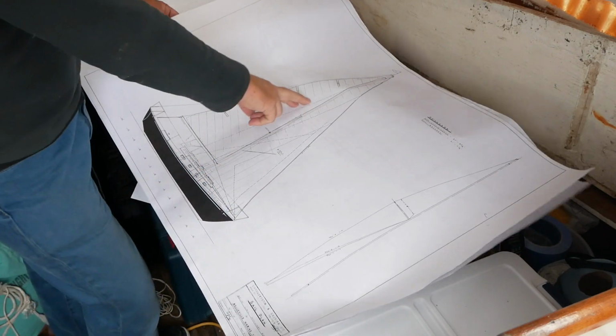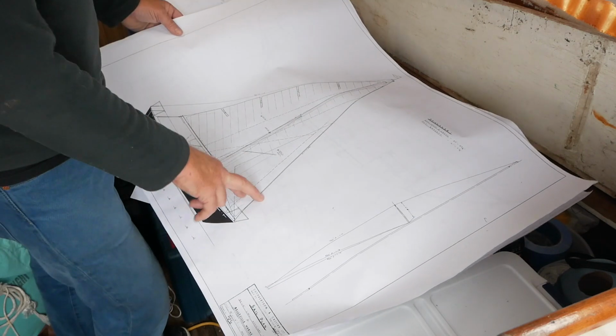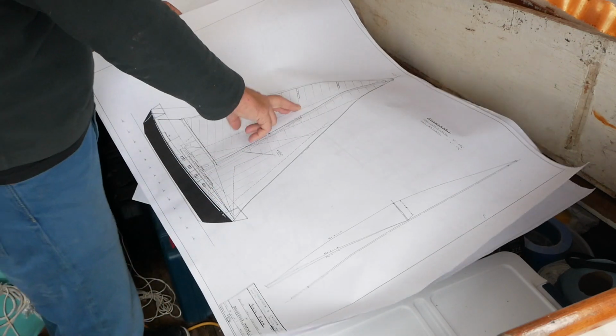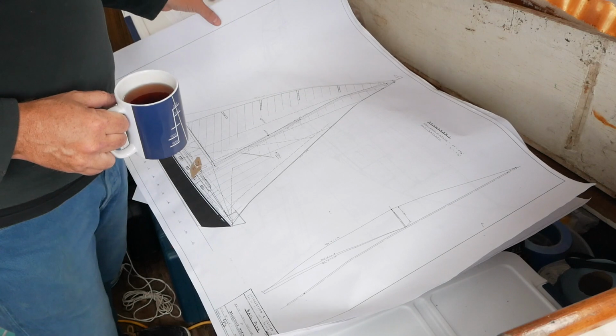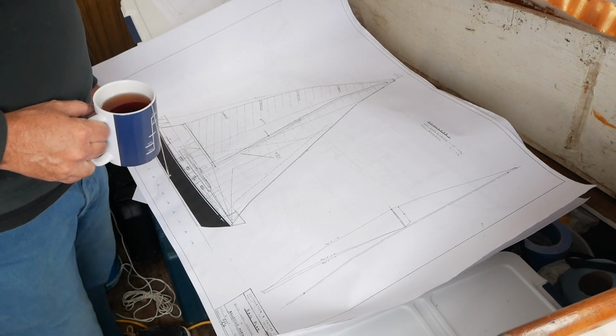Like, this does not show any symbol on the sail. The sail we have has been repaired and stuff, but it can't be the original sail. But it has a symbol. I'll look to see if I have an image of it, and I'll put it up. For our purposes of rebuilding Inconceivable, it's super handy to have this.